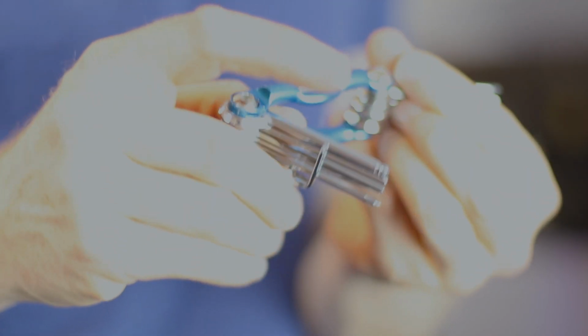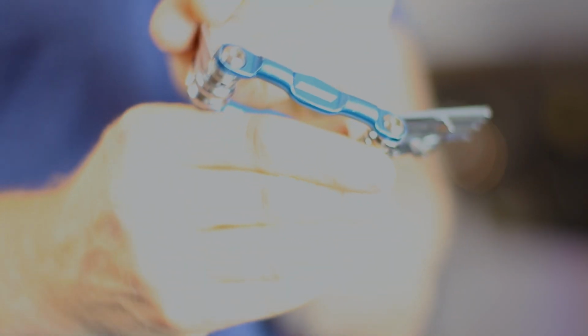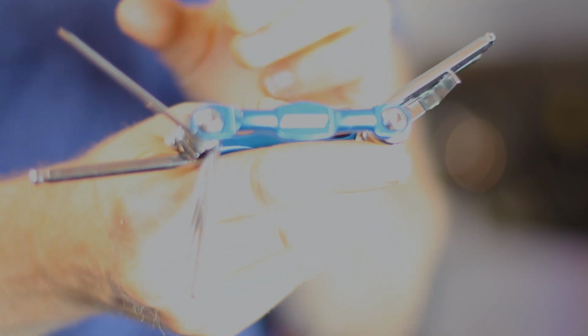And what this actually is, it's all the screwdrivers and all the Allen keys that you need for your guitar. So if you have a problem with the setup of your guitar on the gig, you can sort it out. It's a very useful tool.